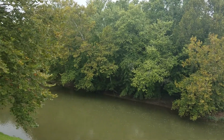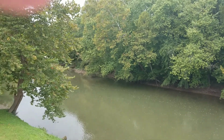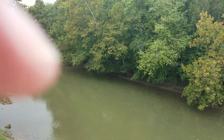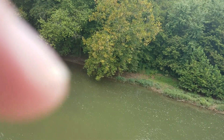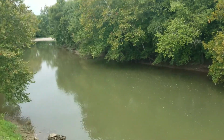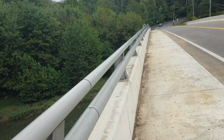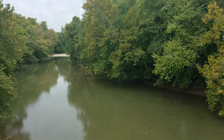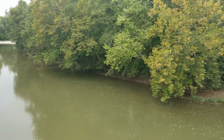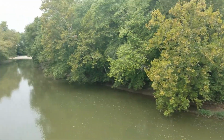Good afternoon, YouTube. This is the Little Miami River in Morrow, Ohio. This is on the Mill Street Bridge, actually on State Route 123 North, which ends on Route 4, just south of Germantown, Ohio, near Twin Creek Metro Park, which you guys know I've done numerous videos on before. But yeah, this is Ohio's first state scenic river.